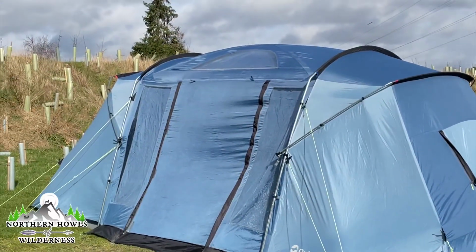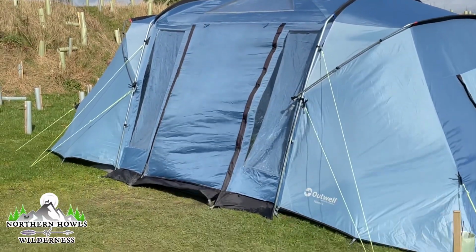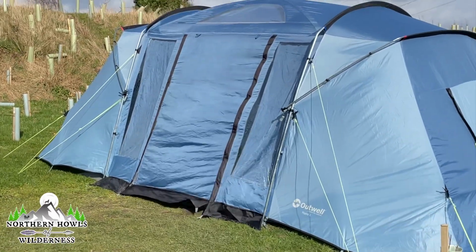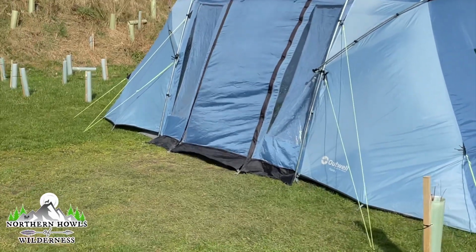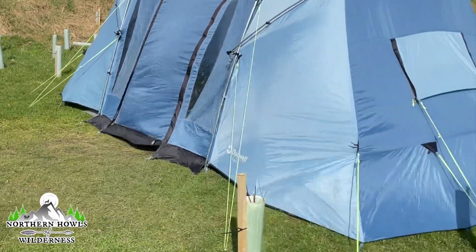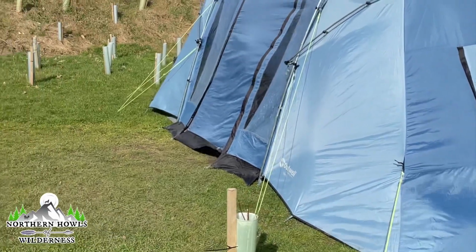Okay guys, this is the tent. This is an Outwell Main L. Tara's nicknamed it Bobo for our adventures. We picked it up second hand and cheap.